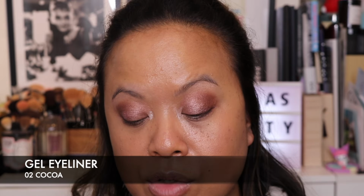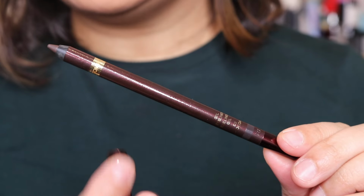So as I mentioned, I picked this up and it's the Tom Ford gel eyeliner in the shade Cocoa, and I've been loving using browns. What's lovely about this is you get a metal sharpener in here as well, which is really handy. A lot of them are plastic most of the time. It's quite nice to see them using a metal one. Feels quite luxurious and substantial. And this is the shade Cocoa. So it comes like this and it's got a top.